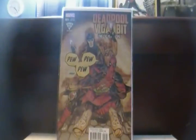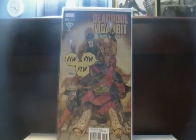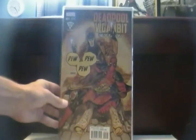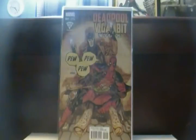So the first Marvel book, Deadpool v Gambit #1. This is the Dave Johnson variant, I think, and it's a pretty cool variant. I really do like it. Next one, I'm not really gonna go too in depth with these 6 books, just because I bought them a long time ago. Sorry for my phone ringing, but anyway.